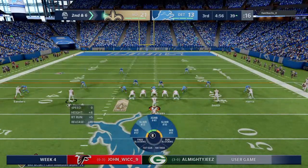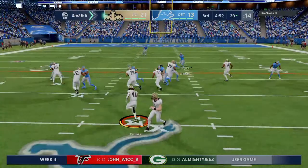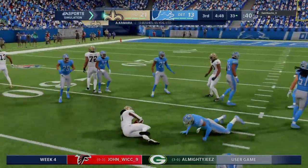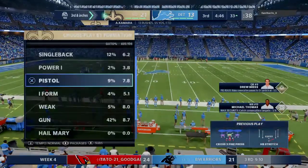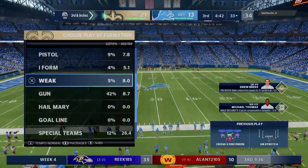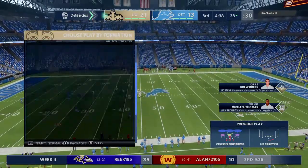From the 39-yard line, here comes 2nd down and 6. Breeze leaves this one with Kamara. And a pretty good run as he'll get this down close to a first at the Lions' 33. It's a 6-yard run, leaves him with about a foot or so here still to go to hit the marker with 3rd down coming up. Brings up 3rd and inches.